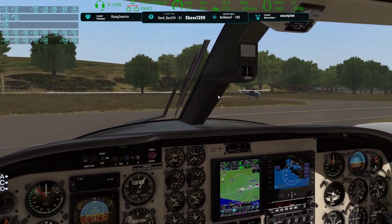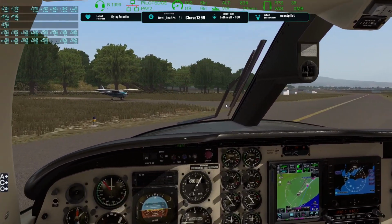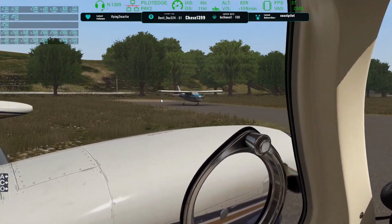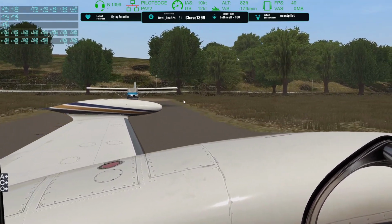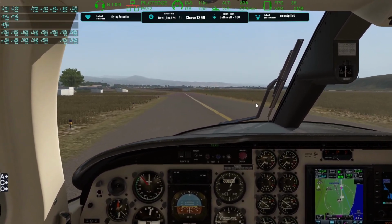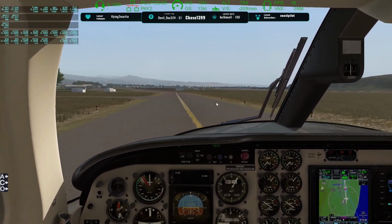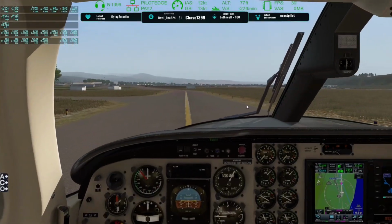Alright, so now while we're taxiing back to the $100 burger place. Oh, also the developer of this airport put this plane there on purpose. It's a nod to some flight simulator that I never played or flew, whatever you want to call it. Years ago, apparently Half Moon Bay was a start position for the flight sim.